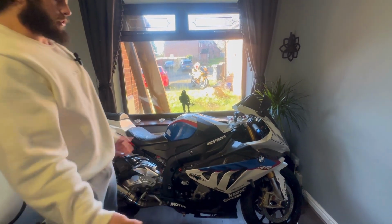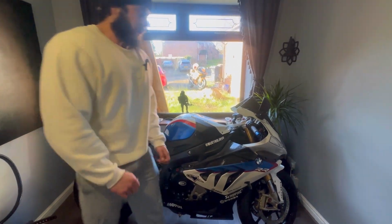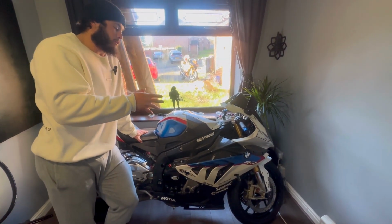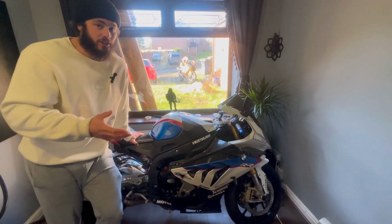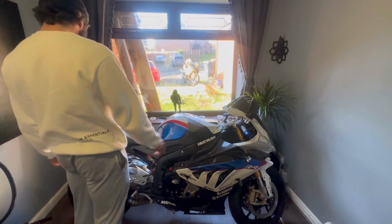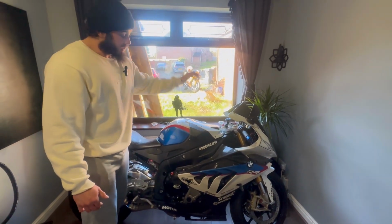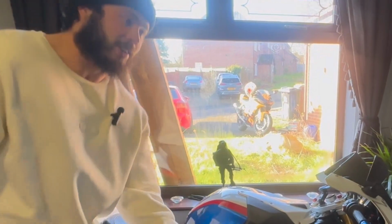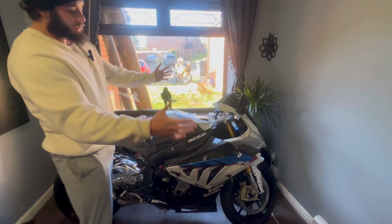This isn't stock, so I don't know what it is. I've never had it on a dyno before. But if you ride bikes, then you'll definitely know what this is. This is always one of the best bikes, in my eyes and many other people's eyes, that you can get for the road. It competes with the Ninja H2 and the Ducati Panigale, however you pronounce it.